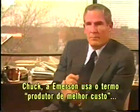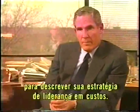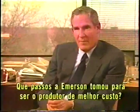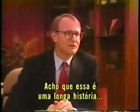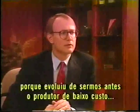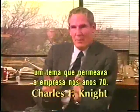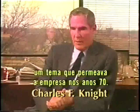Chuck, Emerson uses the term best cost producer to describe its approach to a cost leadership strategy. What steps does Emerson take to be the best cost producer? Mike, that's I guess a long story, because it evolved out of first being the low-cost producer, which was kind of a theme we had across the corporation in the 70s.